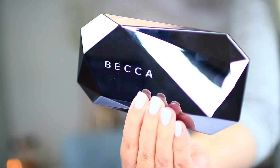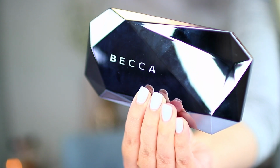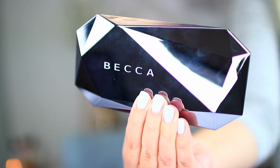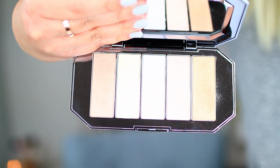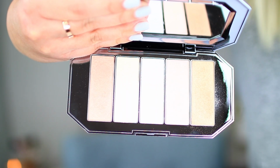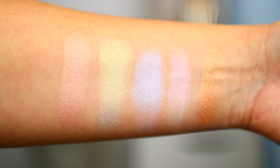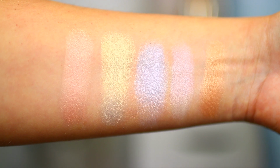So let's talk about this outer packaging. This is a massive ocean jewel, which kind of makes sense. It's got that gem kind of characteristic quality about it. It is a reflective kind of platinum color, and then there's Becca in white with their usual font that they always use. And then when you open it up, you will see the shades themselves. So you've got a palette size mirror on the lid, which is perfect. We always like that. And then you've got the 5 shades. So from left to right, we have Coral Crystal, Citrine, Aquamarine, Pink Pyrite, and Sunstone.